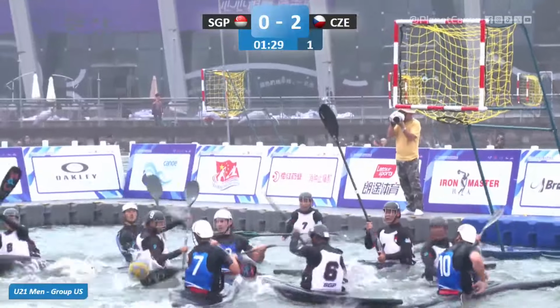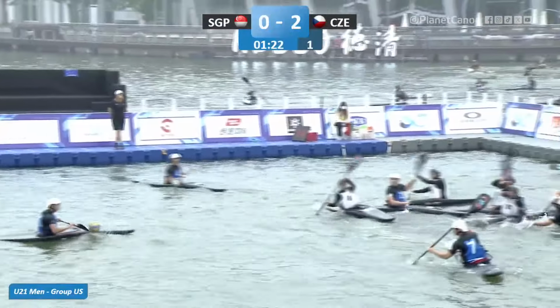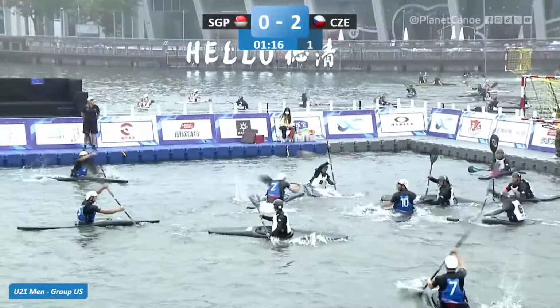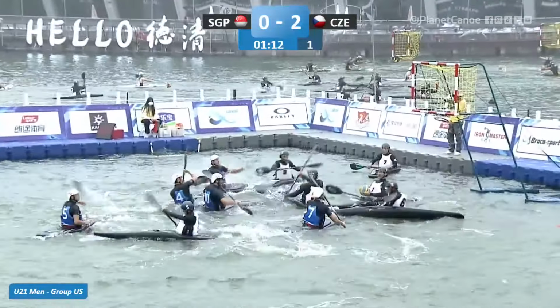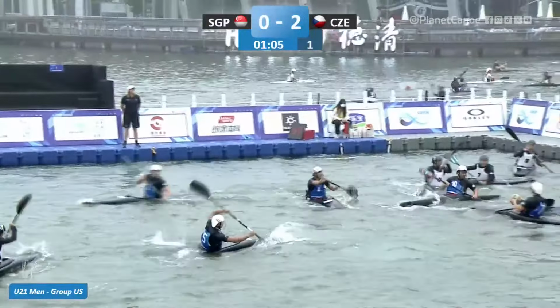Here, really nice hand-to-hand passing, an open ball, a lot of paddles and hands involved here. But everything according to the rules. So no foul here. Oh, a really nice pass inside the center. But even as nice as the pass was, the paddle block was even nicer.